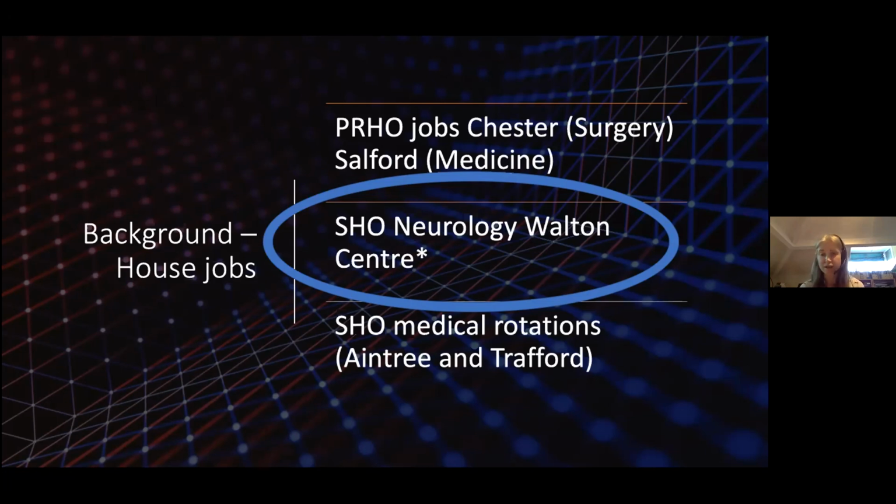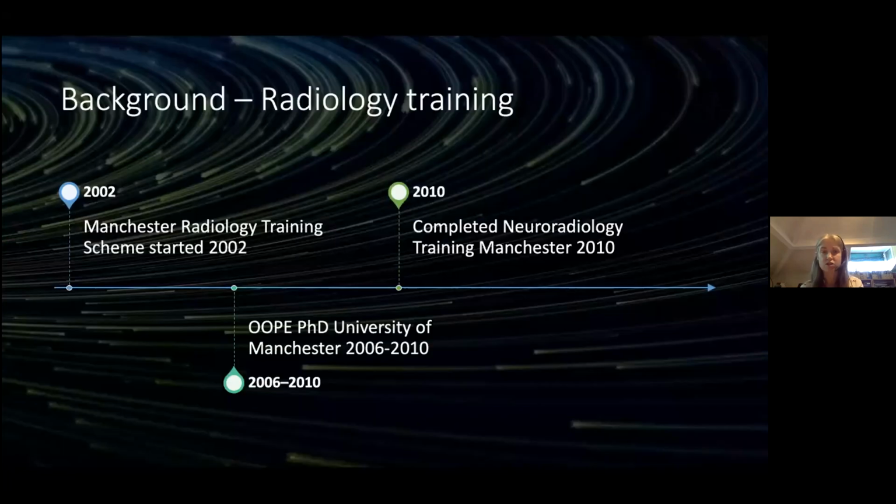I carried on with some medical rotations, and in 2002 I started my radiology training, and at that time all I wanted to do was neuroradiology. So I put up with a few years of general radiology, looking at chest x-rays, doing some barium enemas. I took some time out in the middle of my radiology training and did a PhD, again focusing on neuroradiology and looking at neuro-oncology imaging. So looking at advanced MR techniques for use in neuro-oncology patients.